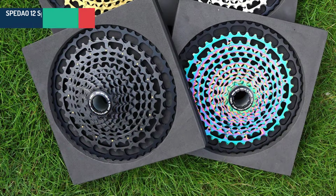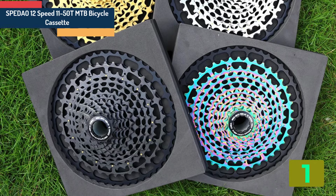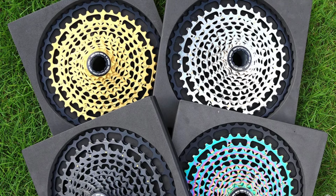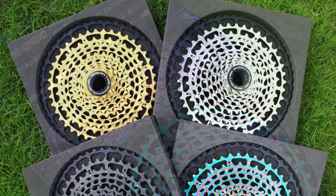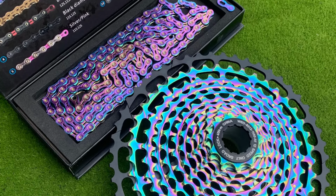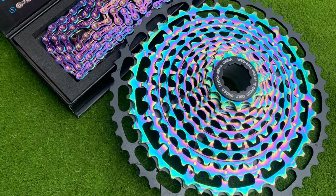On the top of our list at number 1 we have Speedeo MTB Bicycle Cassette. Specifications. Model number, 11-50T. Is customized, yes. Sensitivity, 108 sounds. Material, steel. Gear teeth, 11-50T. Freewheel speed, 12. Components, freewheel.